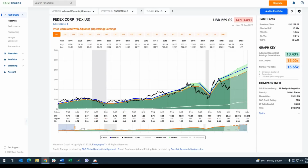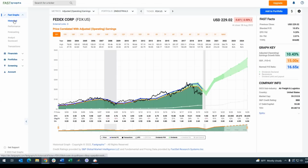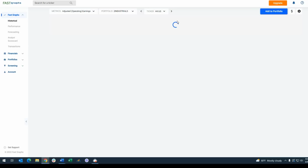And of course, stock prices really track the performance of this company beautifully. So I really like FedEx here. I think we do have a nice margin of safety in this stock. I think it's very undervalued relative to its growth and could offer significant rates of return going forward. This is one that I think is worth spending some time learning about if you're interested.